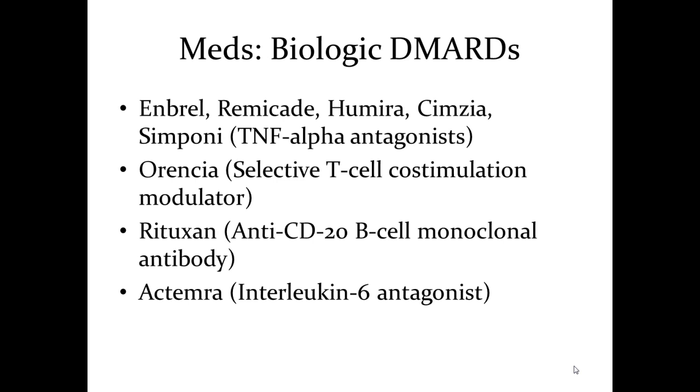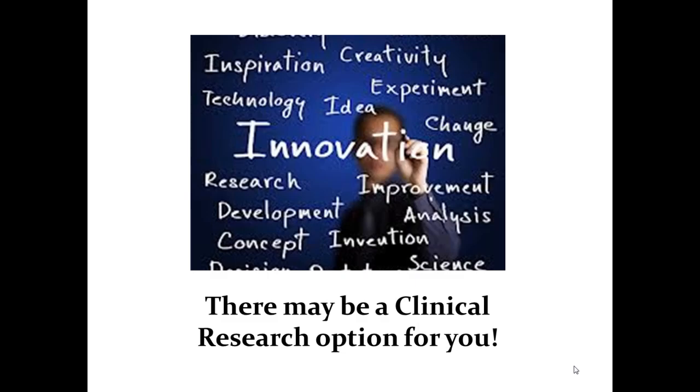And there are lots of other ones in development. And I'll just do a quick plug for our clinical research department. There are lots of medications in development, different targets, different mechanisms of action, different modes of action. And if you have rheumatoid arthritis, probably, if it hasn't happened yet, sometime along the way you will be approached with an opportunity to participate in research.